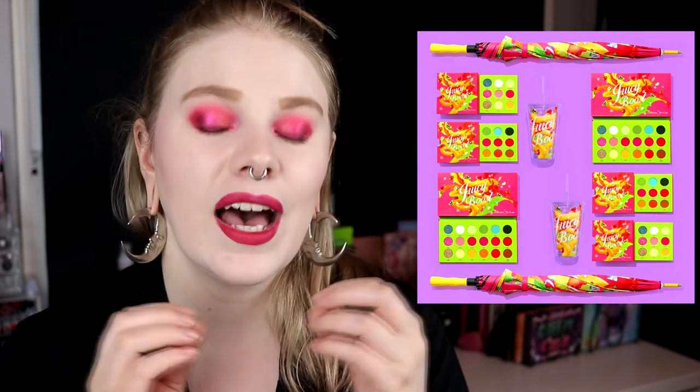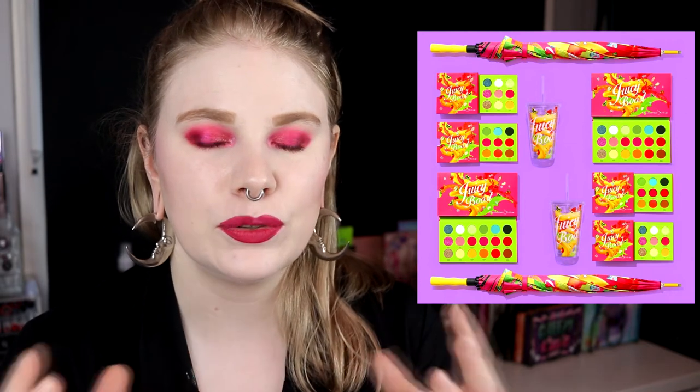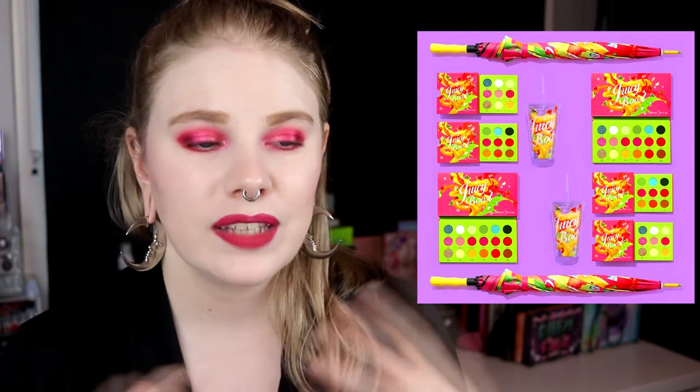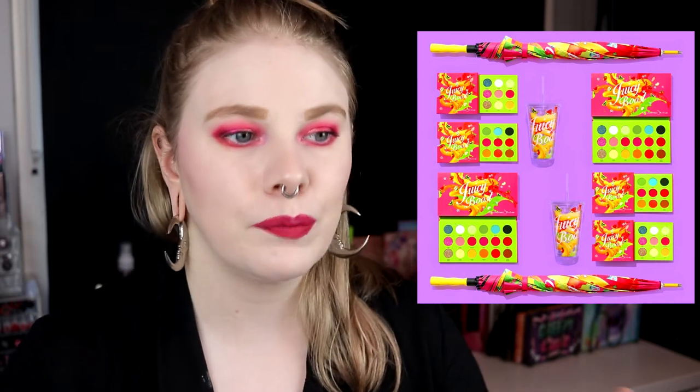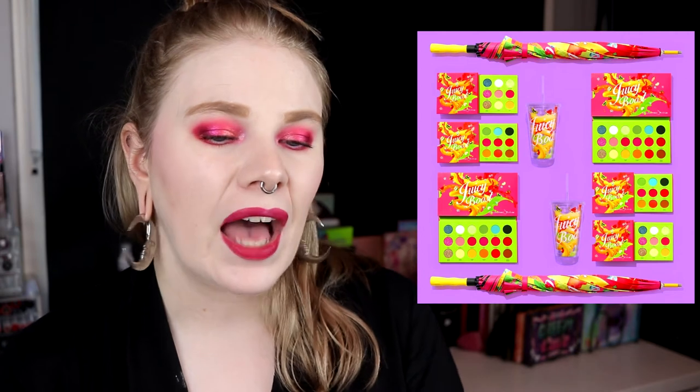I don't get that. I don't get how you can release a palette in two different forms. It doesn't add up to me. If you did the full big palette and then maybe did smaller, but this is the same palette in two different formats. People seem really like, wow. I am like, no. Maybe because I don't think I'm ever going to buy a book palette.